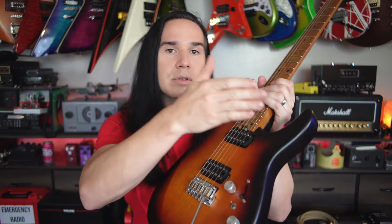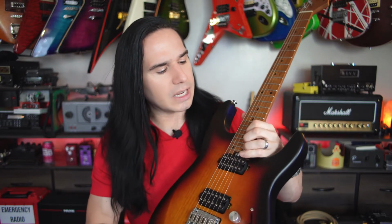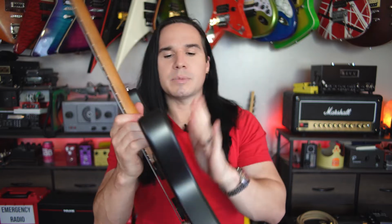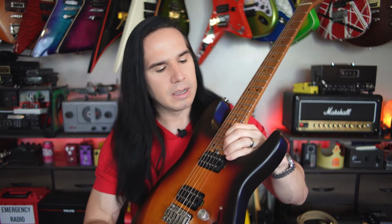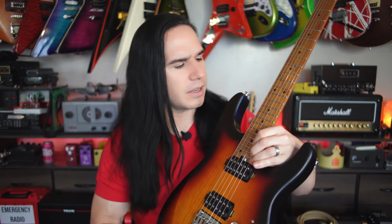I love having the 24 frets on this one as opposed to the 22 frets on the T380. And one really nice thing is the cutaway here, especially with that bevel on the back of the body. The cutaway makes it really, really easy to grab those highest frets right there.